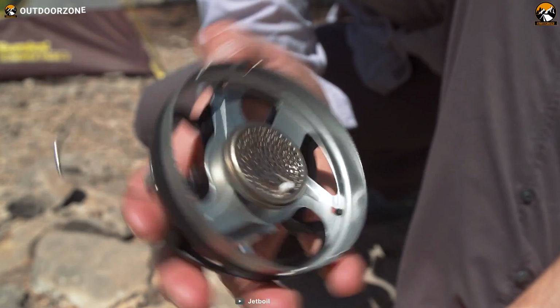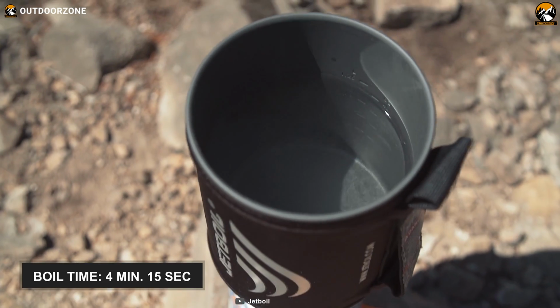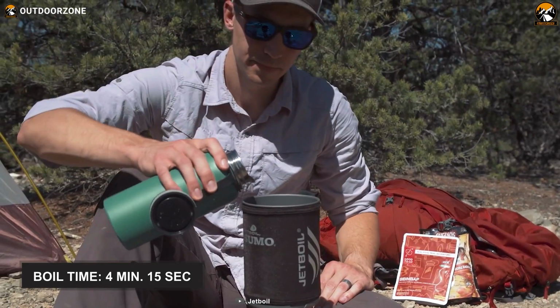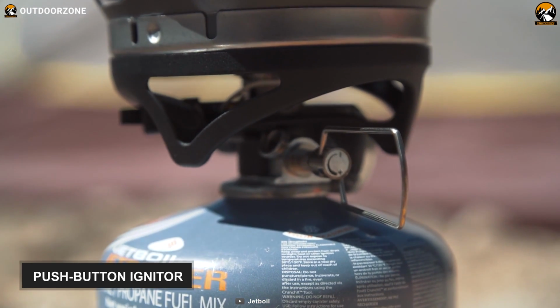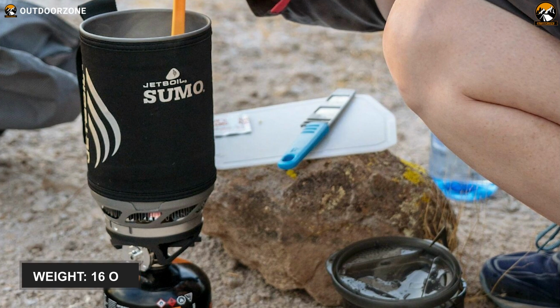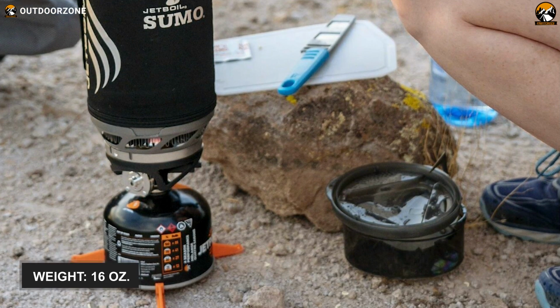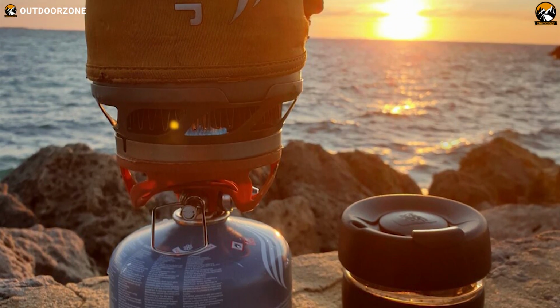With the help of a 4-ounce or 8-ounce fuel canister, it can boil 1 liter of water in a little more than 4 minutes, and it can perform quite well even in cold weather thanks to its push-button igniter. Despite featuring a considerable cooking capacity, the entire system weighs only 16 ounces. That means carrying and maneuvering it anywhere becomes a hassle-free job.